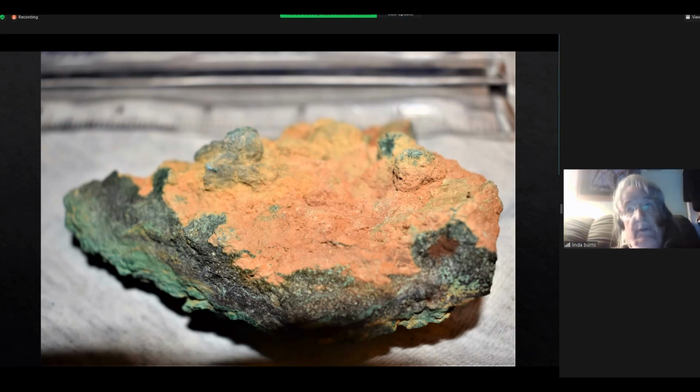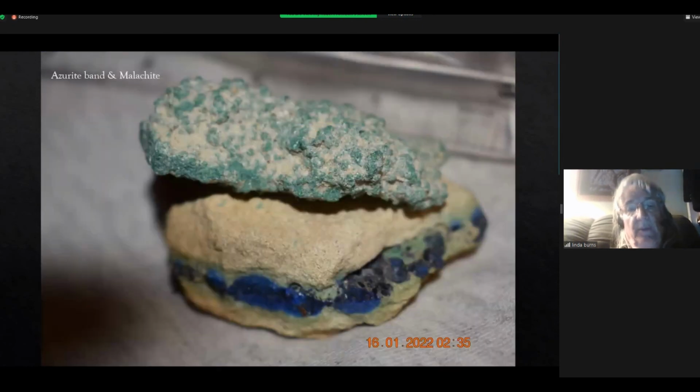I'm trying to get them to come up with better group rates so that we can have club field trips. I've given them a list of all of the clubs, so hopefully they'll come up with that and send it out to everybody. And maybe we can get a club field trip to there. It was $100 an hour. He gave us an extra hour just because we weren't finding much.